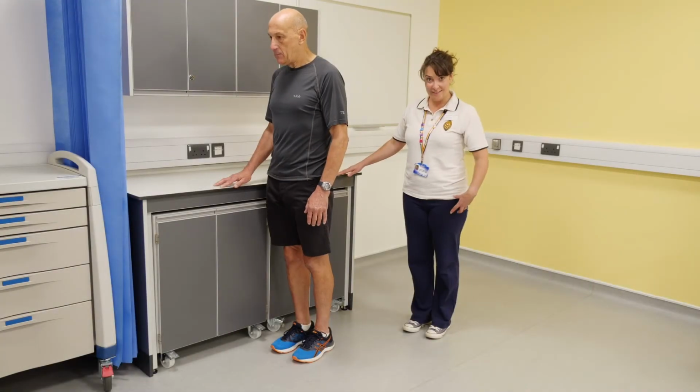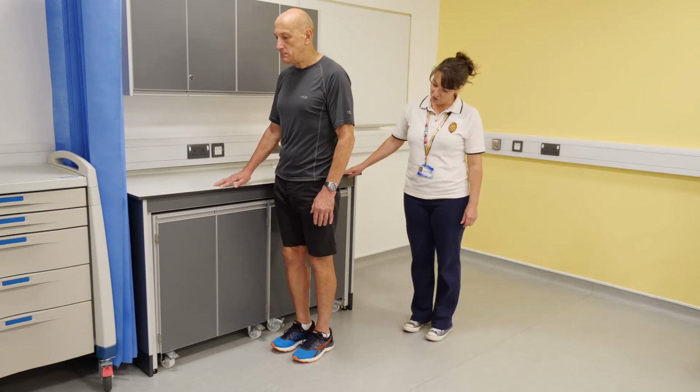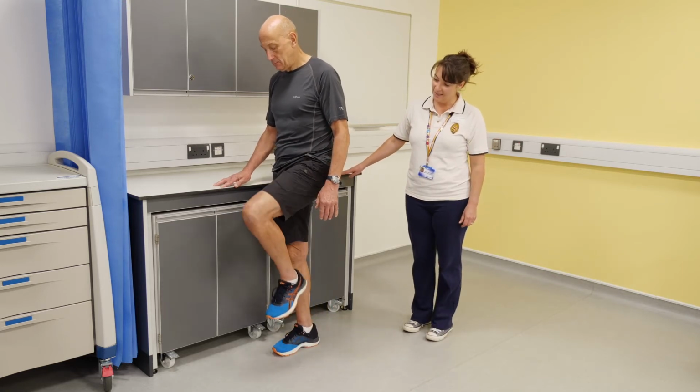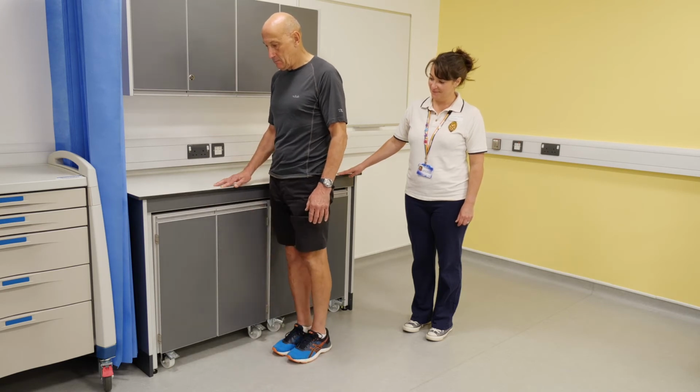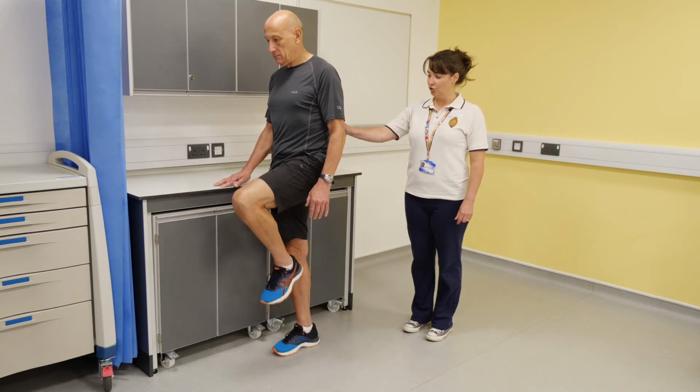So for this next exercise, you're going to bring the knee up in front of you, bending the knee, and lower back down. Keep your body standing nice and tall.